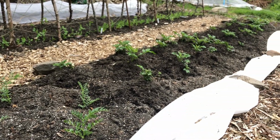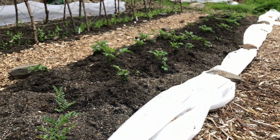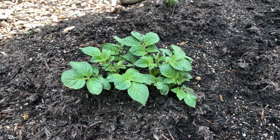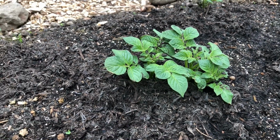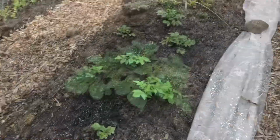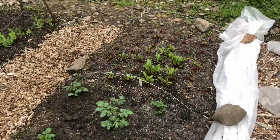Chickpeas are sharing a growing space with some Maris Piper main crop potatoes. I was very late in lifting my tatties last year, so the frost got at them, so I didn't get much of a harvest. So hopefully this year I'll be on the ball and I'll get them lifted as soon as they're ready.